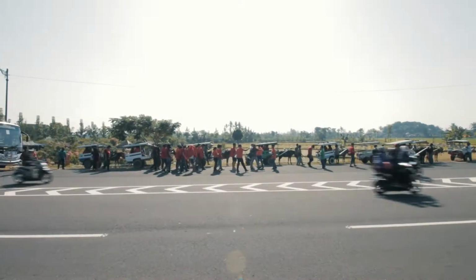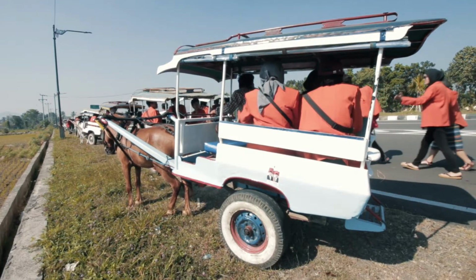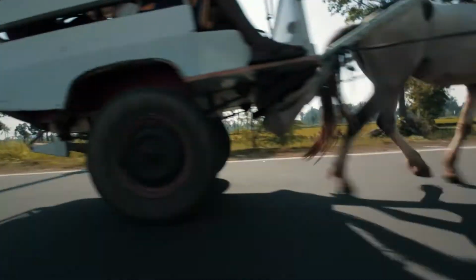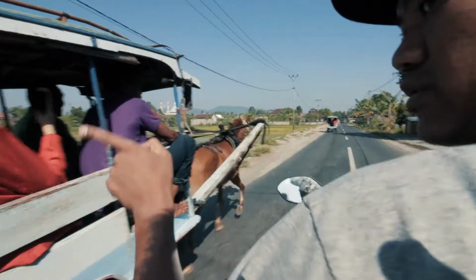Hassan, everything okay? It's okay. Big group, eh? Big. So the students are from a school in Bandung, and they get a taste of the real authentic Lombok, and that includes a horn.